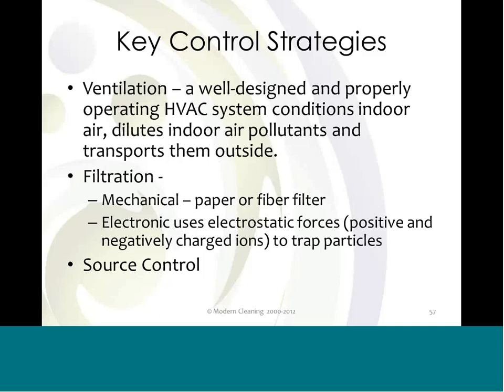trap particles. A third strategy, which out of the three is probably the best place to start, is source control. The more we can do not to introduce contaminants to the air to begin with, the better off we're going to be. It's kind of like putting mats in front of all external doors to a home. If you can wipe your feet before you come in, you've got less dirt to deal with inside the home. Same idea here. So we want to be mindful of the products we use and bring into our home, and select products that are taking care of our indoor air quality and are not adding contaminants to the air.